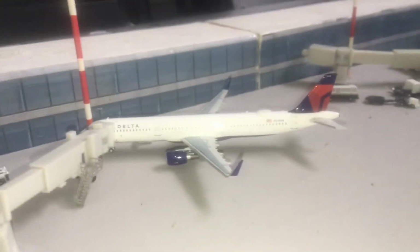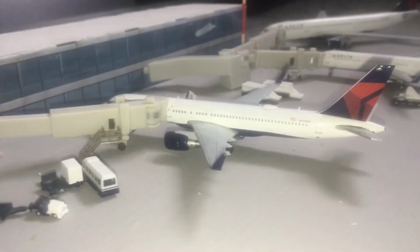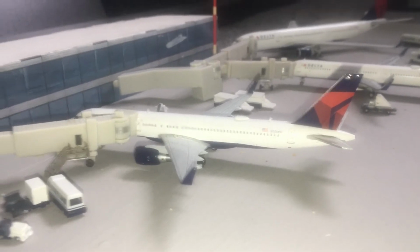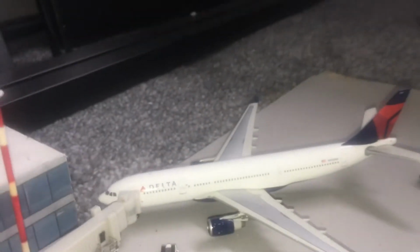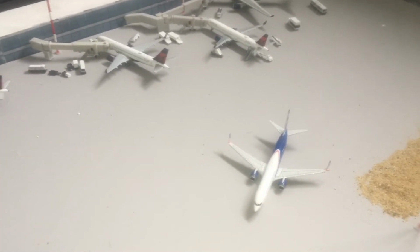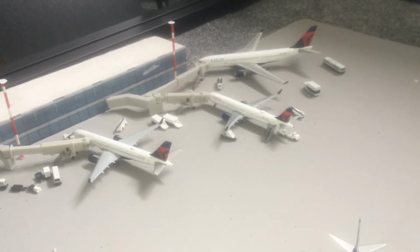And then we have this Delta A321 operating to Boston. This Delta 757 with service to New York John F. Kennedy. Then a Delta A321 which arrived from Cancun, and a Delta A330-200 which just arrived from Honolulu. And then after these arrived, well, how would this have worked? So what would have happened is these two aircraft would have arrived on stand first, and then Alaska would have been pushed back.